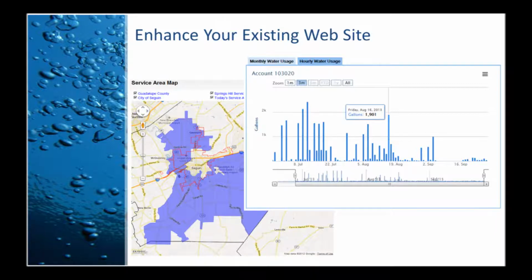And as service incidents are logged into the system, like we saw on the previous slide, they'll appear on this map, making it easy for the public to be aware of any water outages at a given point in time. And some of our customers have told us that local fire departments also monitor this map in dispatch mode to see where there may be water supply or pressure issues.